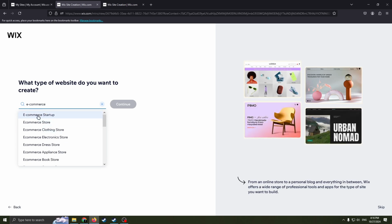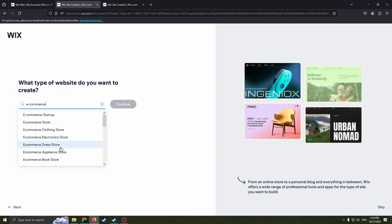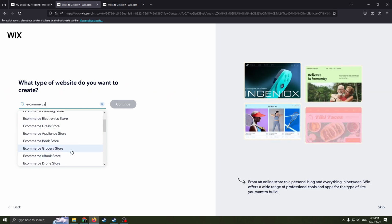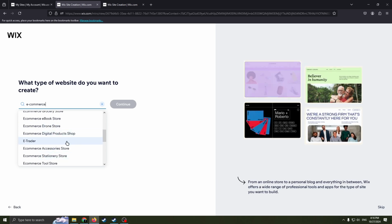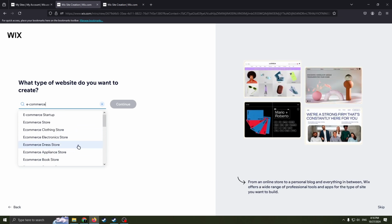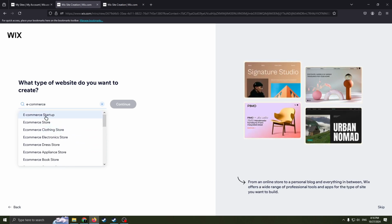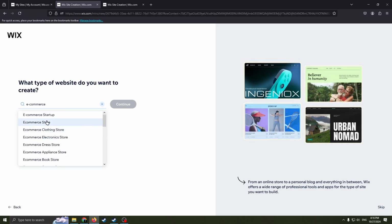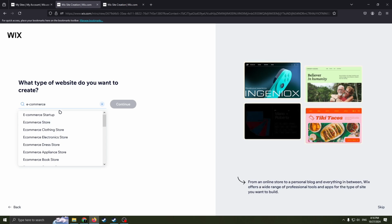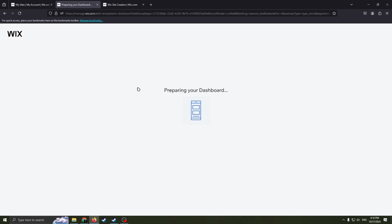You can choose an e-commerce startup, a store, cleaning store, electronic store, dress store, a bookstore, grocery store, ebook store, drone store, digital products shop, and many other variants. So here you just need to choose what type of business you actually have, and choose whatever you need, whatever you want. I will just choose e-commerce store just to show you. Just an example, I don't really need this website.